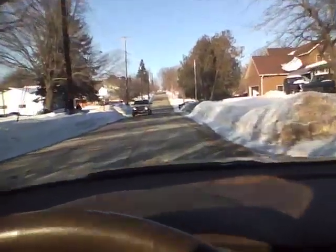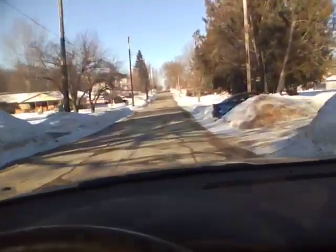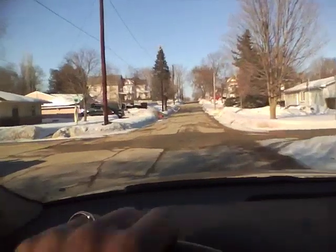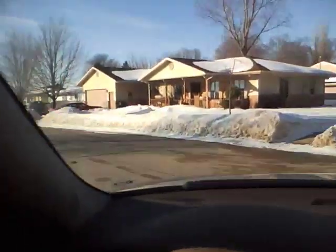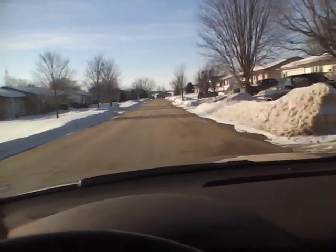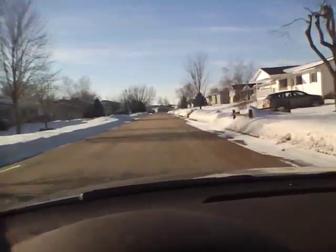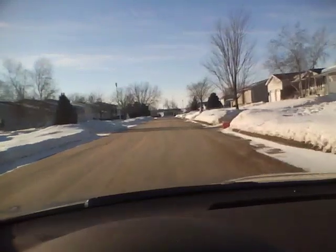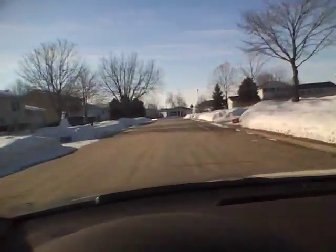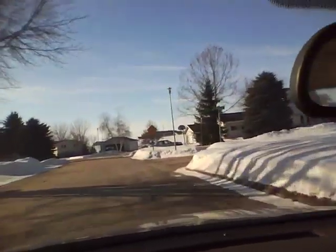As you can see, I'm coming up to a first hill, but I'm going to avoid that and take a left here. Continue going down a little bit, but you know, for every down there is an up. And this is appropriately called Hill Street.